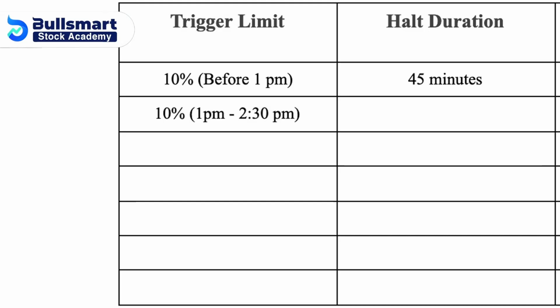If this 10% movement takes place between 1 p.m. and 2:30 p.m., then trading is halted for 15 minutes. And if this 10% movement happens after 2:30 p.m., then there is no halt put on trading. Now, let's look at the next stage.